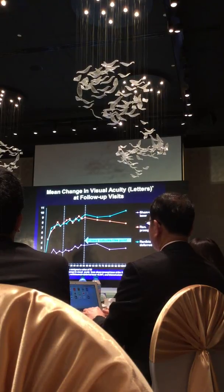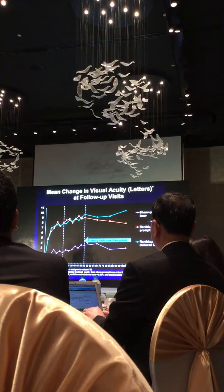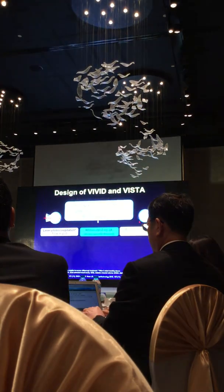And what this showed us is you don't have to give laser and anti-VEGF in the beginning. You could delay laser for at least 6 months, and in 60% of the eyes, no laser at all. And you could get as good, if not better, results. And so why give both in the beginning if you just delay laser only to those cases that need it 6 months or later? The results are as good or possibly better.